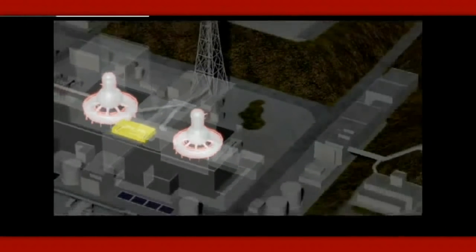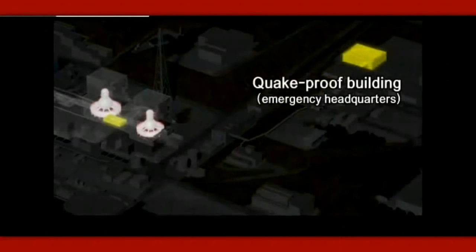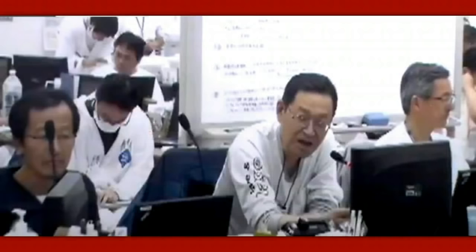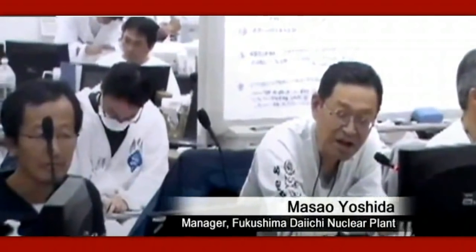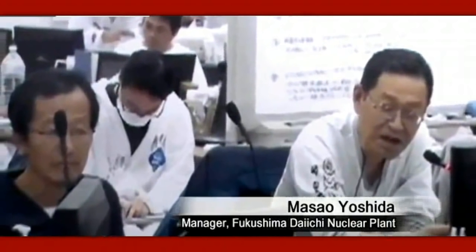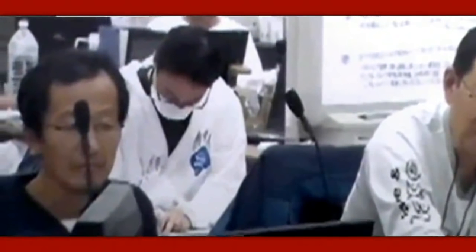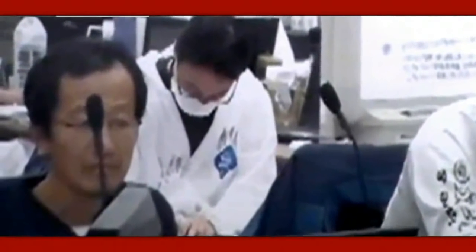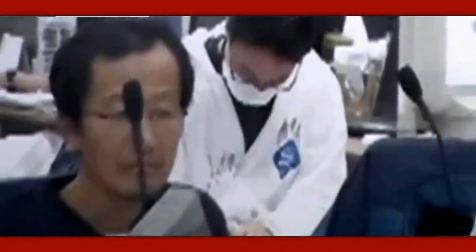350 meters away in the quake-proof building, a false perception was spreading among officials. They mistakenly believed the condensers were up and running. Plant manager Masao Yoshida was supervising the overall crisis response. At his side was Masatoshi Fukuda, a unit leader in charge of reactors 1 through 4.